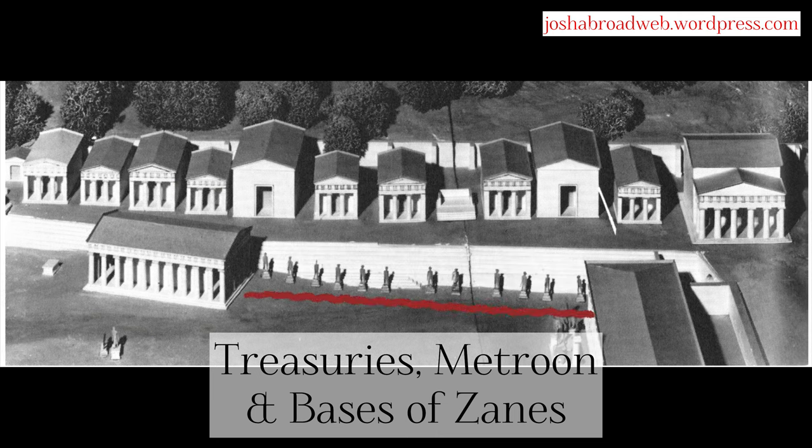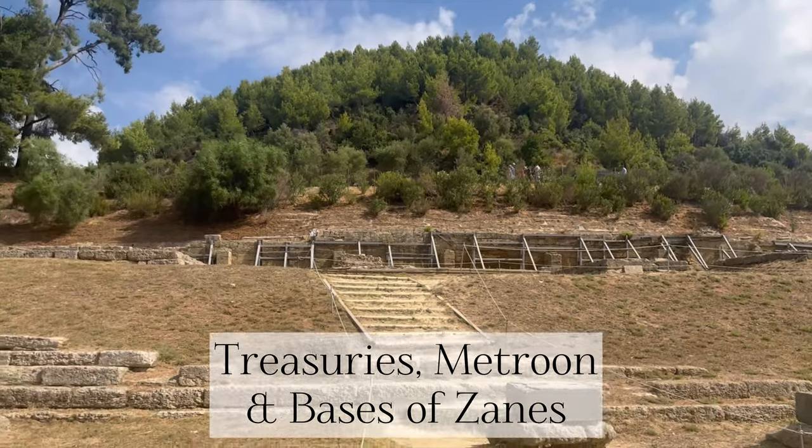And at the base of the treasuries, positioned along the way to the stadium, were bronze statues of Zeus, each with the fines imposed on the athletes who had committed the offence of cheating. The positioning was a warning to all competitors.